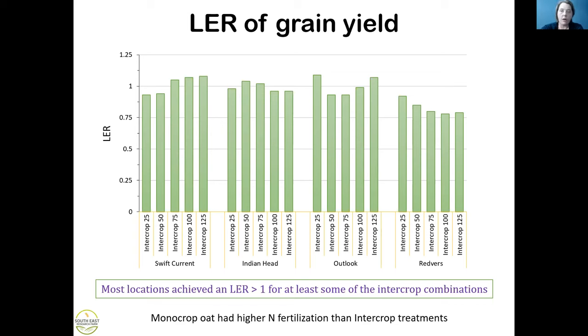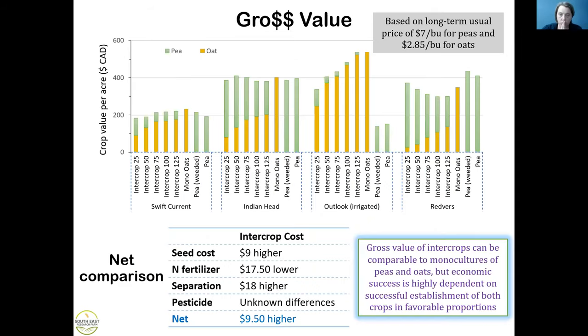As far as gross value goes, some of the time the monocrops were higher, some of the time the intercrops were a little bit higher. But like this Indian Head site, that was a good amount of production out of those. And so there's not any great economic loss to doing the intercropping.